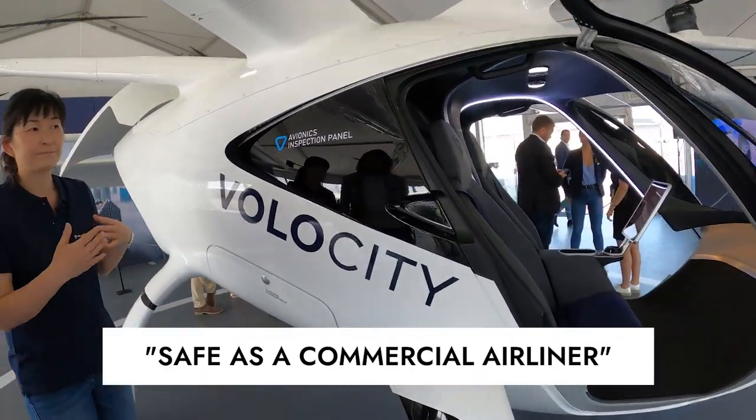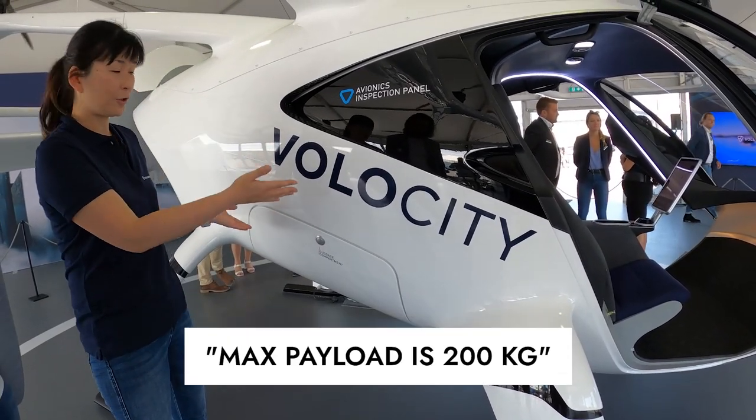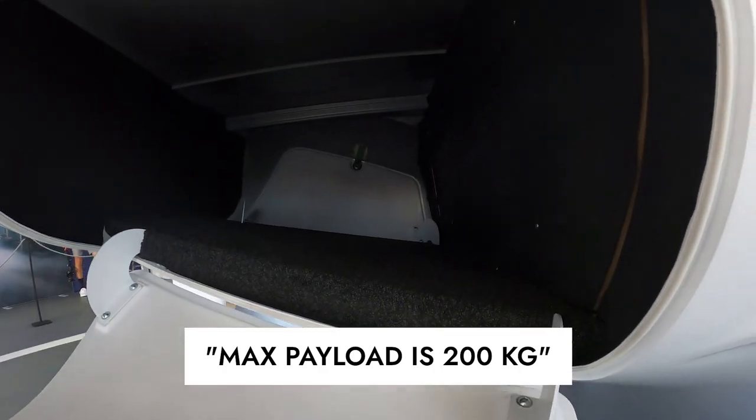And here you have a luggage compartment? Yes. Can you open it? The max payload of the Volocity is 200 kilograms, including the passengers and the cargo. Now, if you look here, you have plenty of space. Oh, yeah, it's quite big.